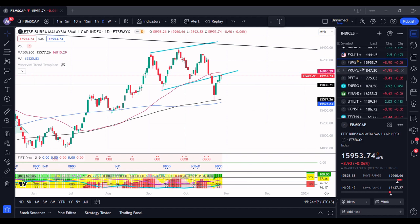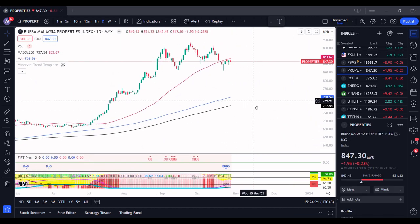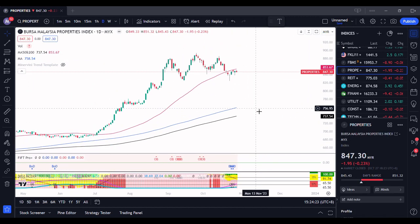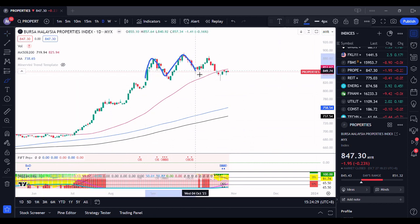Okay, now I've added each and every sector index into my watch list just for a review lah. Okay, property index, if you look at this, it's basically something like this already lah.